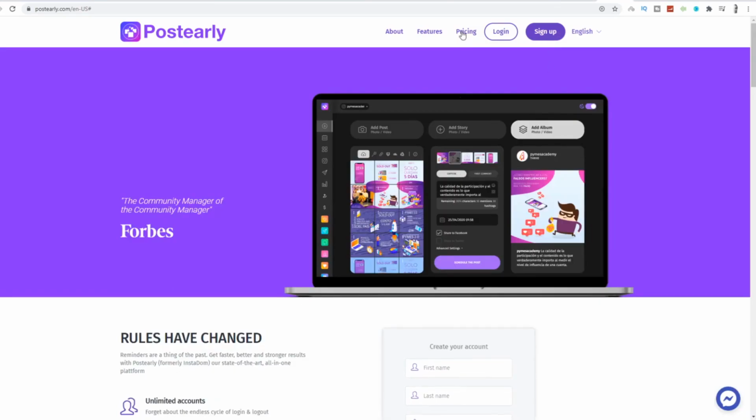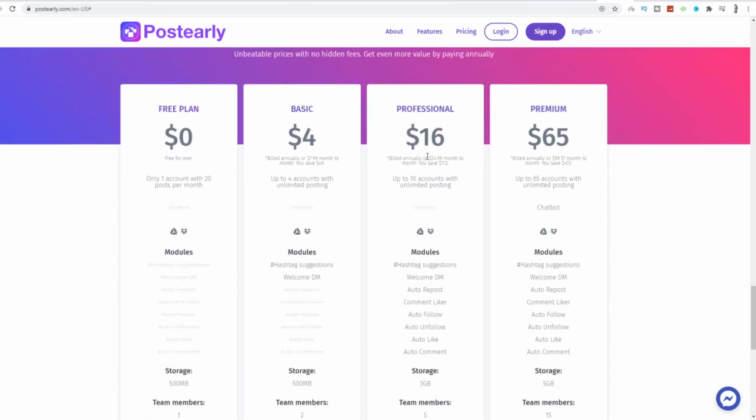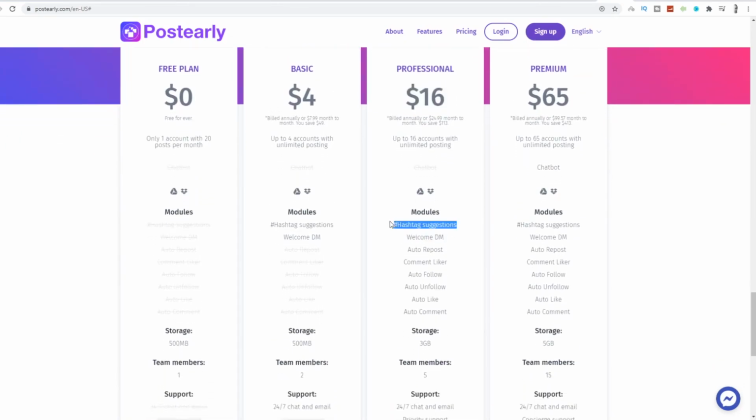Then make sure you click on the pricing tab just to show you what you're getting, and they're really not expensive at all. I personally use the professional account at $16 a month. You get viral hashtags to make your hashtags and your posts go viral. You can welcome DM anybody that follows you. For example, hey, thank you for following me.